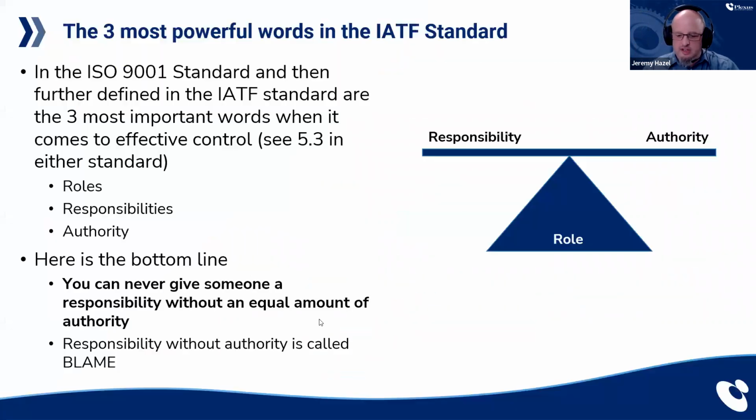When I say you are only in charge of your own resources, when you look at the ISO 9001 standard or the IATF standard, right? They all use the same words. The three most powerful words to describe this principle are responsibility, authority, and role. Now, notice here, responsibility must be balanced with the authority to execute based on the fulcrum of the role you play in that process.